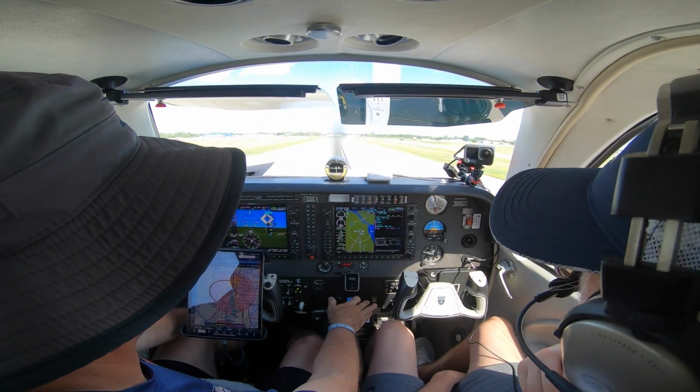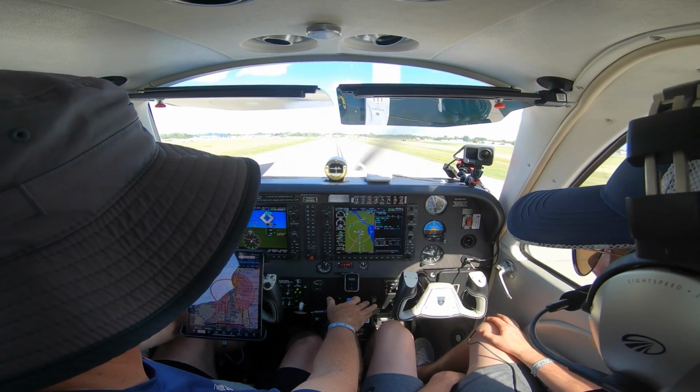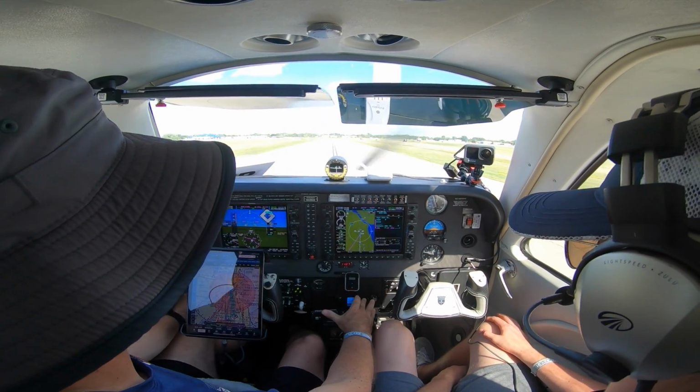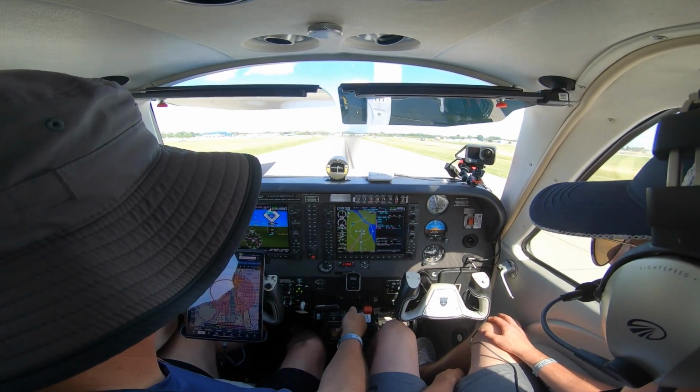Left mag good, right mag good, left mag second check good, right mag second check good. We're going to go up to 2,000. Untie the bus.